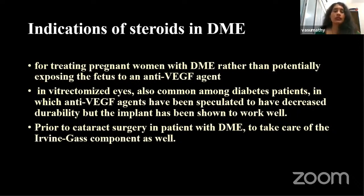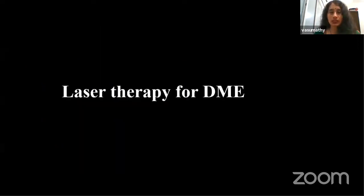And a very important indication of steroids in diabetic macular edema patients is prior to cataract surgery, which was elegantly shown by Amod Gupta's group from PGI Chandigarh as well, because the intravitreal steroid takes care of the Irvine-Gass component post-cataract surgery in DME patients, with better results.